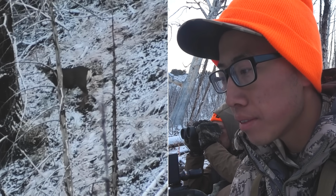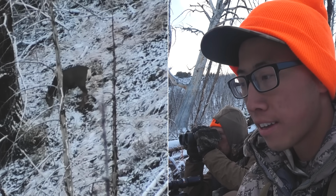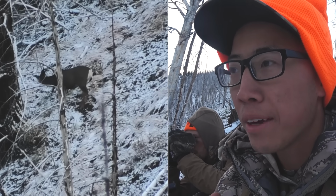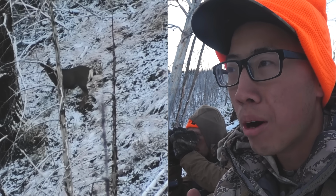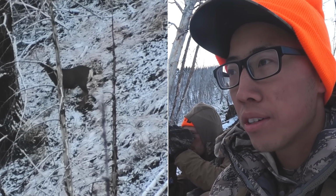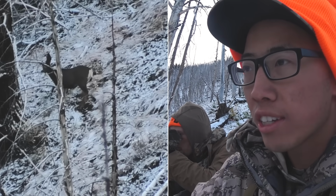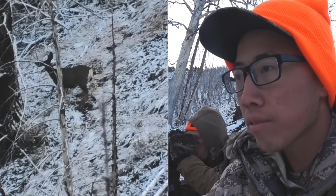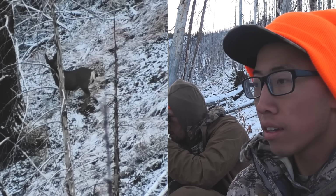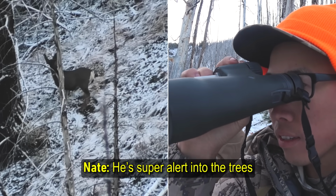Do you see him? Yeah, he's a fork. So I think Nate's gonna take him. We have like 3 hours to hunt today before we have to head out. I'm almost certain he has another deer with him, but it could just be another small deer like him. I don't know. He's like 300 yards, like 295 yards. Super alert into the trees.